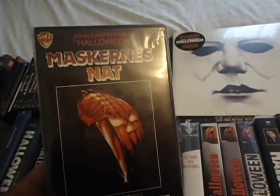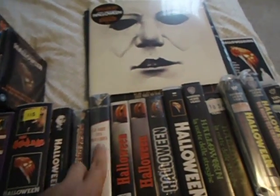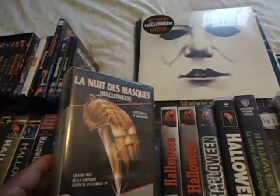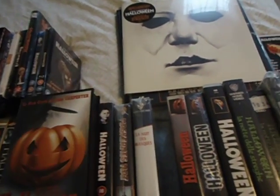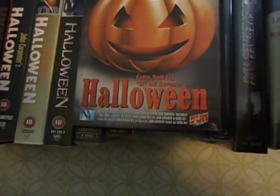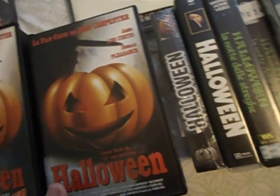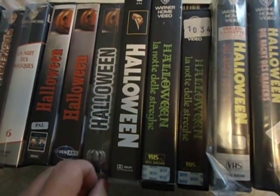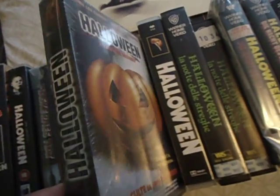Danish copy of the movie. Stop myself there. The French releases using the standard cover. Then we have this version. You can see this is where it changes, because this looks like the same but different production. Looks like a different company put it out using the same art. 7 Art and Columbia TriStar. And then this one here, another French one.